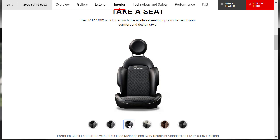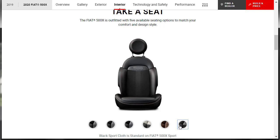Now these seats here are standard on the Sport. Premium black leatherette with 3D quilted melange, whatever that means. Is that some kind of Alcantara, some kind of suede? I don't know what melange is. Here's also on the 500X, if you wanted to do this color, premium black with white leatherette. And these seats here are standard on the 500X Trekking Plus, and available on the Trekking. These are punched leather trim seats. So you can get leather on every trim level probably except for your base model. So here's your Sport, and these are standard on the Sport. That's the black sport cloth.